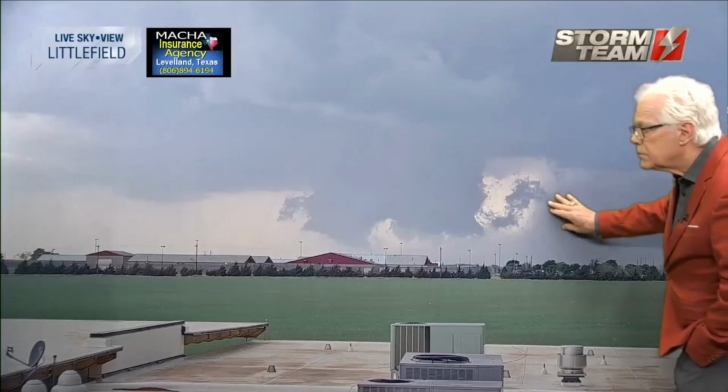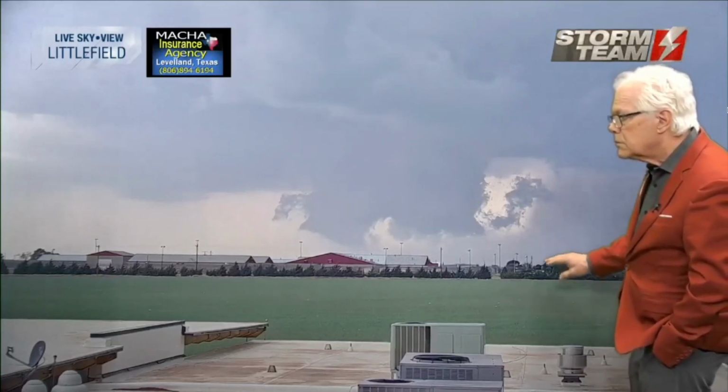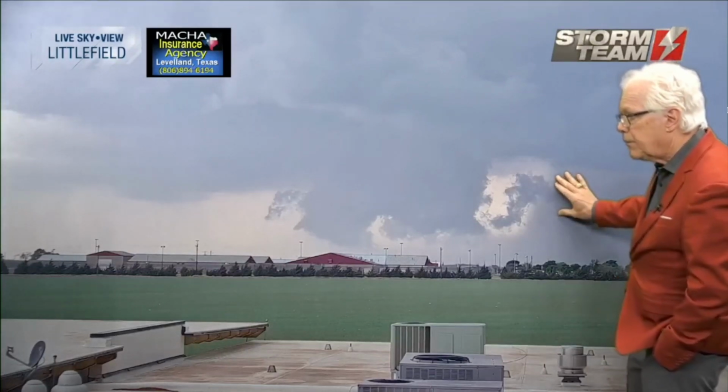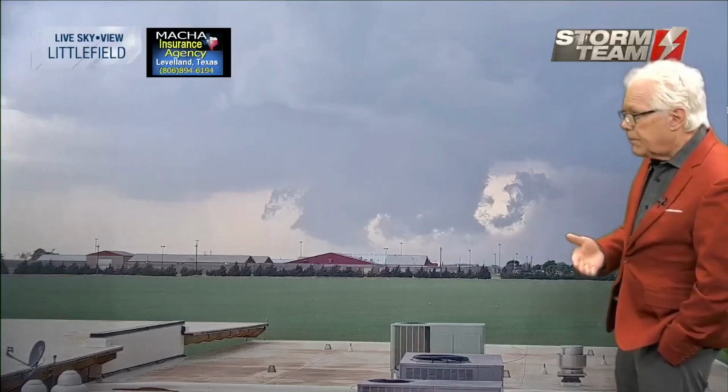If it's any comfort, Ron, this is not a fast mover. We just got word from the National Weather Service that it's only moving about 5 miles per hour at the moment. Yeah, it's not moving very much at all, which is great. I think everyone has a chance to be in their safe place.